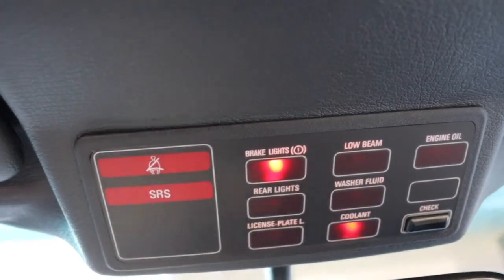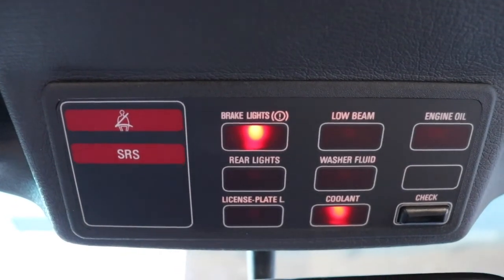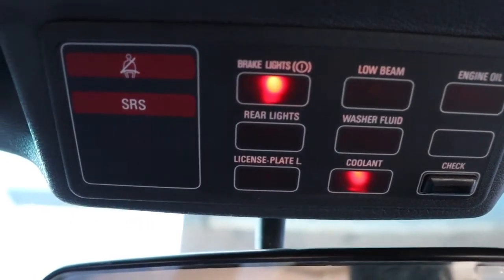The washer fluid light was also illuminated. We resolved that by adding some washer fluid because we are brilliant mechanics, just kidding. But that's been resolved. We have the brake light, which I've already sourced, is the third brake light. The bulb needs to be replaced.